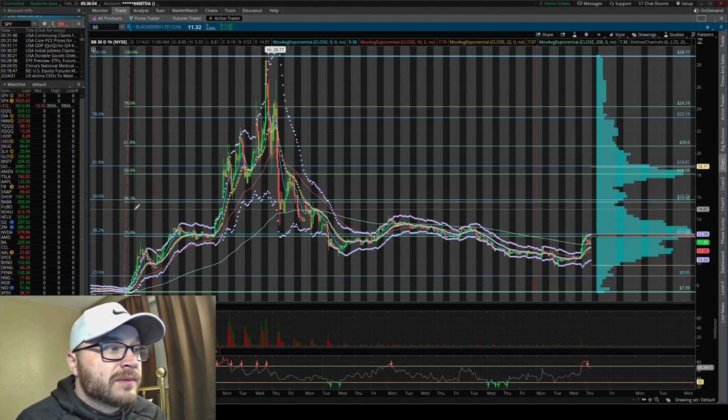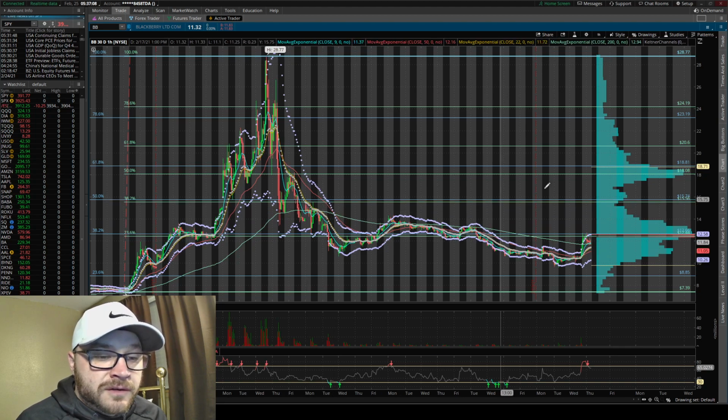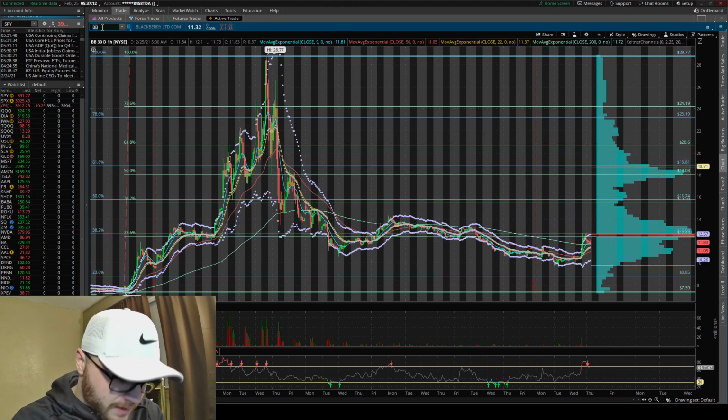As you can see, the volume from this 2-week period is way higher than it's currently been. All right, so it had that little spike yesterday of 18 million, but back here, we're doing 72 million an hour. So it's going to need a big spike in volume today to get a big move.